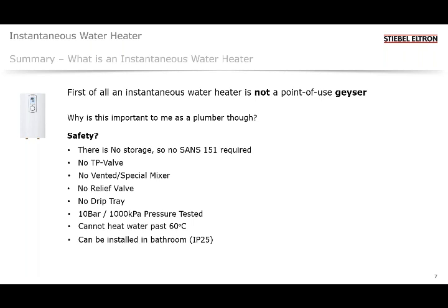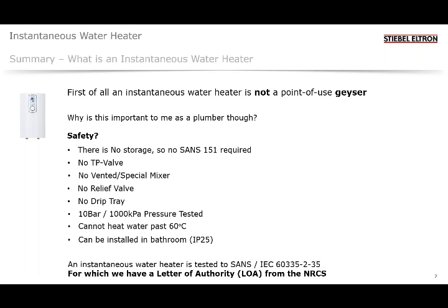So then the big question always comes up. Before I forget, that's why I have slides, an instantaneous water heater is not, as you see, tested according to SANS 151, but according to SANS IEC 60335-235. So that is a standard for the instantaneous water heaters, and for which we have LOAs from the NRCS for these products. So you can feel free to install them and use them as necessary.